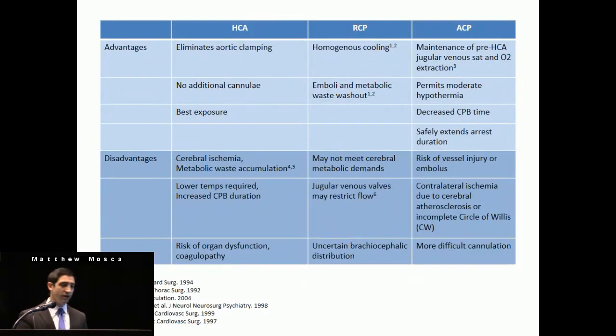This table shows the relative advantages and disadvantages of each strategy. Proponents of each strategy will pick out certain advantages when designing their technique. Now, some of this is surgically driven, so if your surgeon has used the technique and was taught that way, they're likely to incorporate it into your practice. But from a perfusion standpoint, there are a number of advantages associated with each technique. So for example, with hypothermic circulatory arrest alone, without any adjunctive strategies, you get the best exposure. With retrograde cerebral perfusion, you perhaps get the best homogeneous cooling and embolic and metabolic waste washout.